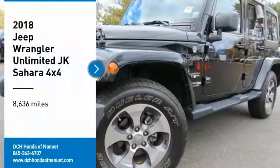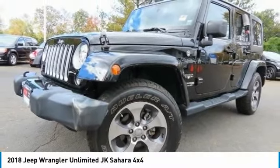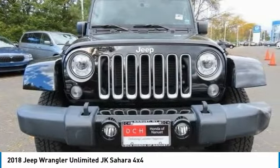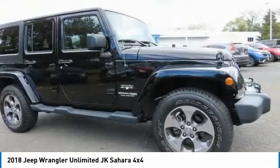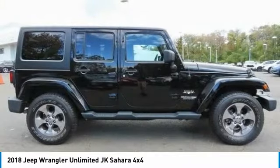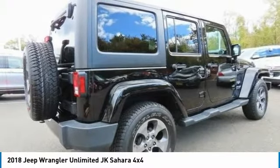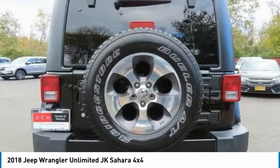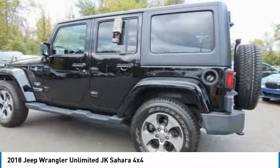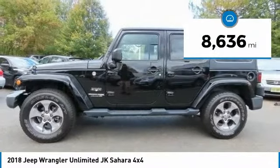Make a great choice today with the 2018 Jeep Wrangler JK. The Wrangler JK is built with adventure in mind. Its rugged style is paired perfectly with power and performance. Not to be outdone, the interior comes equipped with plenty of technology, storage, and sound system capabilities. This vehicle has less than 9,000 miles.